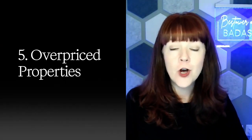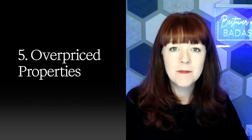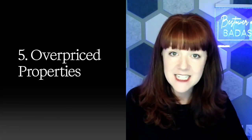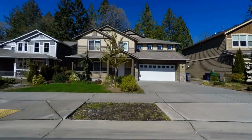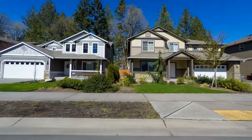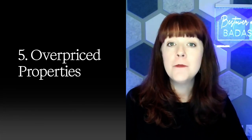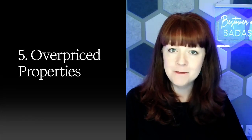Number 5, overpriced properties. Just because a property looks great doesn't mean it's worth the asking price. Always compare it to similar properties in the area. Use tools like Flipper Force or consult a trusted real estate agent to make sure you're not overpaying.